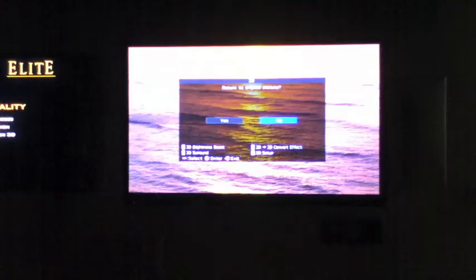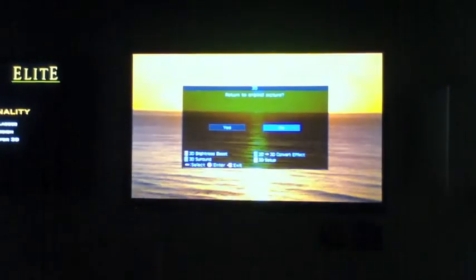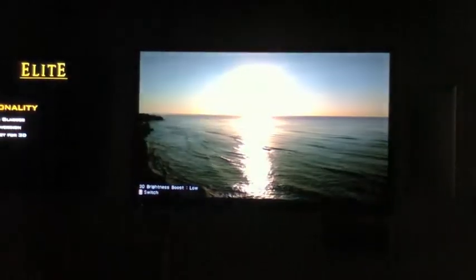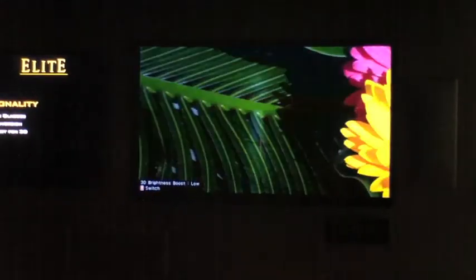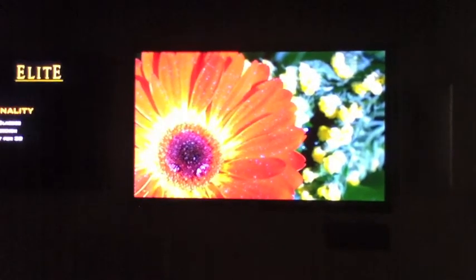The other nice advantage is if you go to A, you're going to see 3D brightness boost. Right where my thumb is here, we'll select that, and as you can see, this is good content to be able to show this, but 3D can get very, very bright. If I go to low, you'll see how dark it can get. So for a room like this, low might be fine. For a room with a lot of ambient light, I can go all the way up to high. So you no longer really have issues with ambient light when you're watching 3D. Why is that important? Active shutter glasses. They cut, I think, the light by about 50 to 75%, roughly.